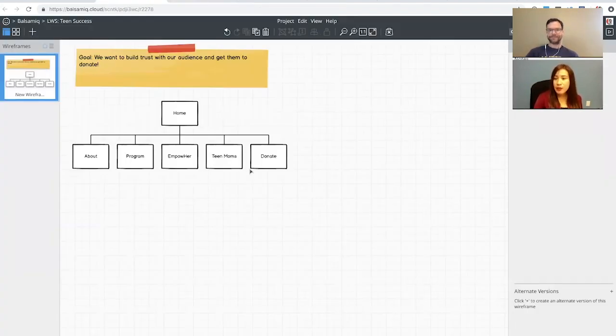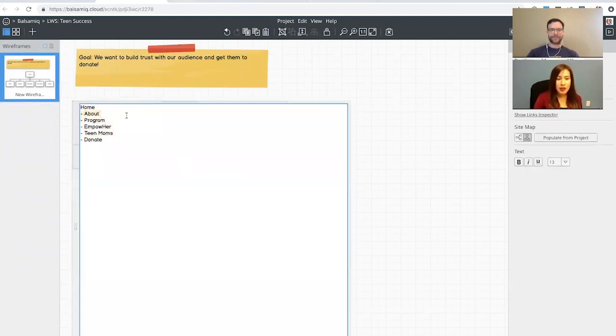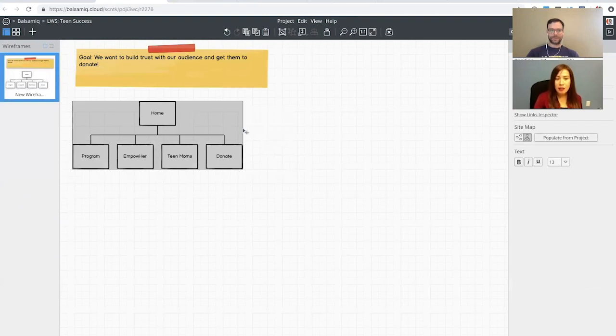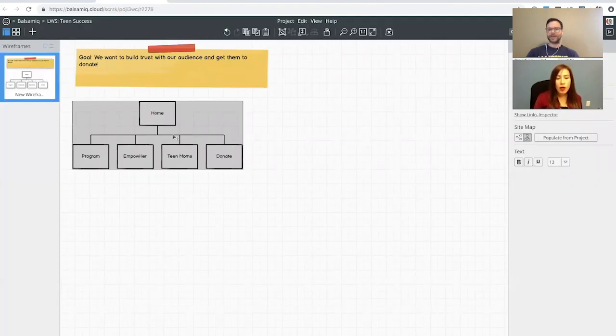We can take out the about section. After I was sending you these, I really think that can live in the footer. I think that these are the main things. Okay, great. I have a question. What is the difference between our program and these Empower and Teen Moms pages?